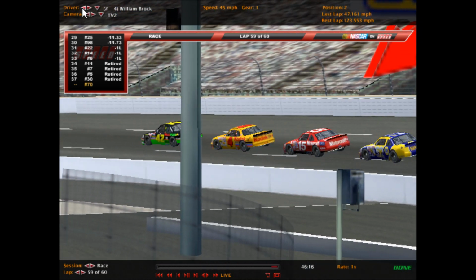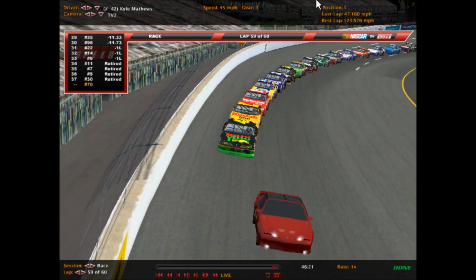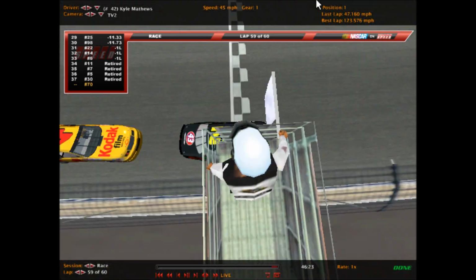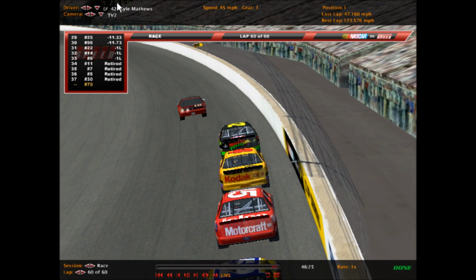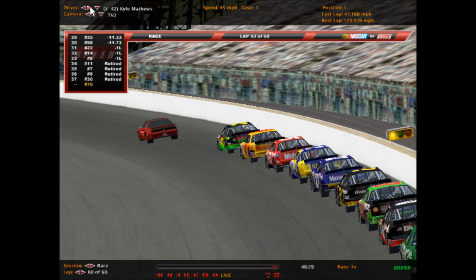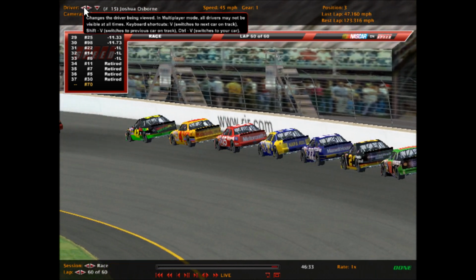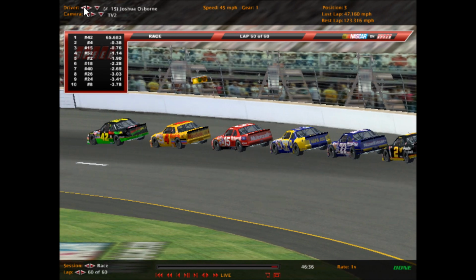He'll take his first victory of the season, as Kyle's going to get the green and white, get the yellow and white flags both. There it is. So Kyle Matthews is going to pick up his first victory of the season. Second's going to go to William Brock. Joshua Osborne with a solid 3rd place finish here today at Richmond.